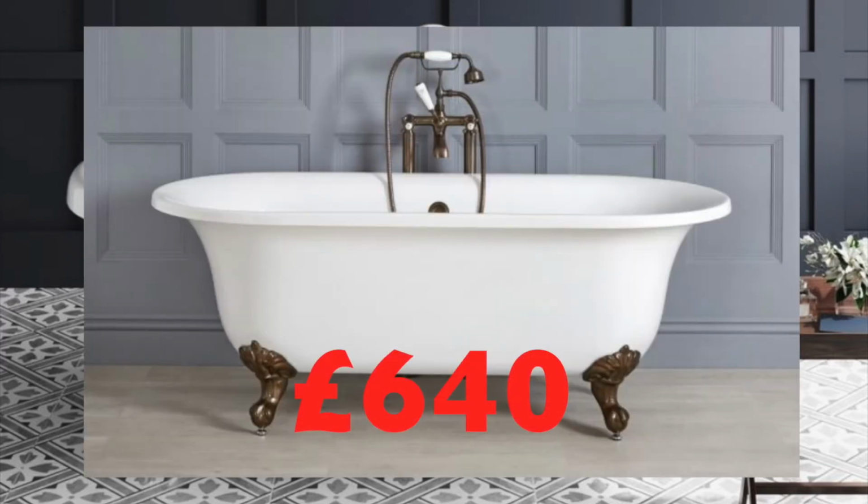It did come with chrome feet, and it was just white with chrome feet. I knew I didn't want chrome in the bathroom, so I've spray painted them gold, and I had to pick a colour to paint the bath because I didn't want it just white. So I chose pink for my bath.